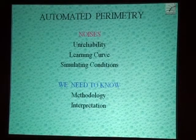But there is some noise which produces problems for us, because the patient may have an unreliable field, the patient may have a field defect with the learning curve, or there are some simulating conditions which may mimic glaucoma, or some retinal disease which may mimic in the same way. So we need to know the methodology and at the same time the interpretation.